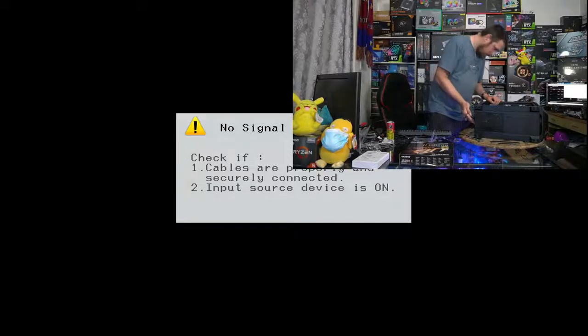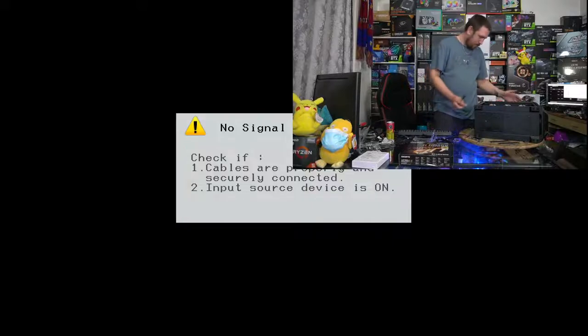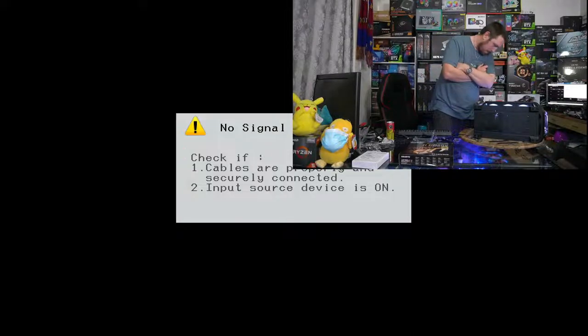I've also unplugged the RAM here. And I'm going to plug the diagnostic speaker back in. Okay. So let's fire it up now so we don't have any memory in it. Oh, sorry, I removed the front panel connectors. Nothing. Bowl of nothing.